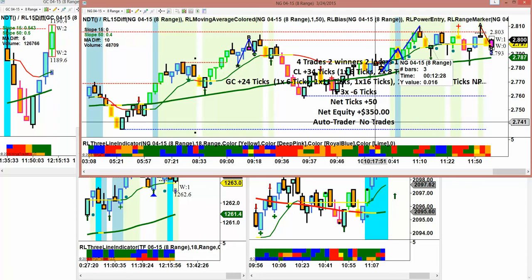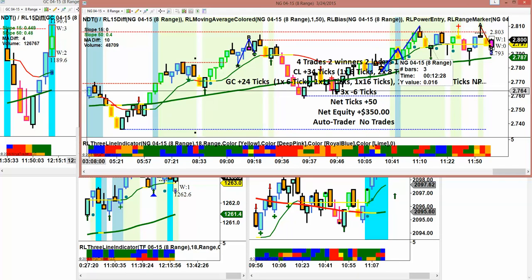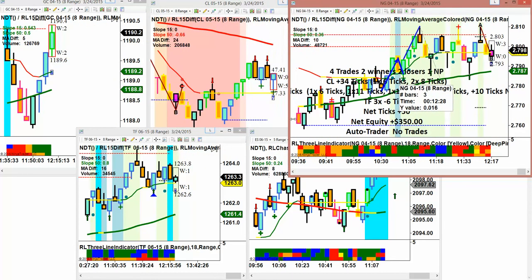Auto Trader had no trades. Yesterday and today combined, we're up about $860 or $70. We're well on our way to making our $1,000 week to hit our $50,000 a year target. And we're just rolling forward really well.